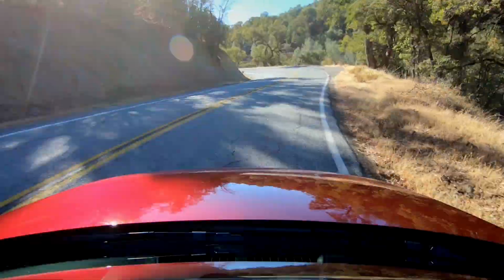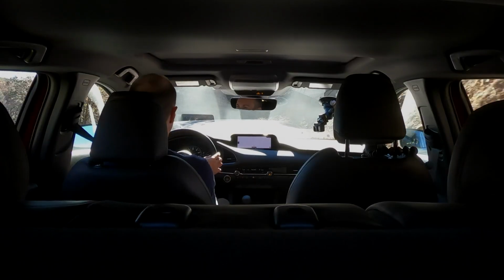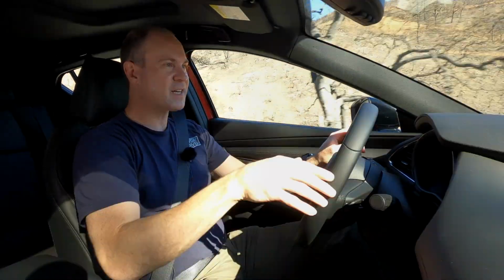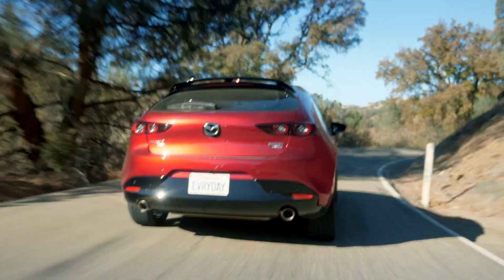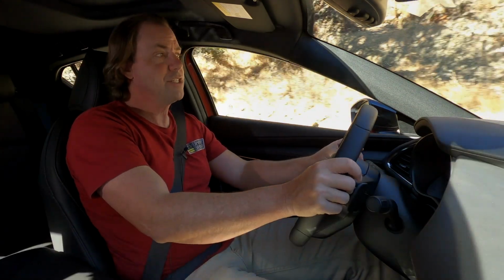Even on these tires. Tires are very much part of the ride equation here. They're very carefully selected for the balance. But performance tires on this car would change the character dramatically. If you're missing the old Mazdaspeed, this gets close.